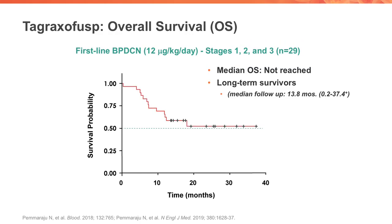On this slide, we detail the overall survival for the Tagraxofusp dataset. This focuses on the frontline treated patients with BPDCN at 12 microgram through all 3 stages, so a total of 29 patients. Importantly, as you can see, the median overall survival has not yet been reached, and there are many long-term survivors noted in the follow-up on this study.